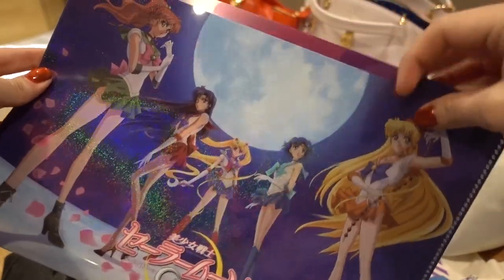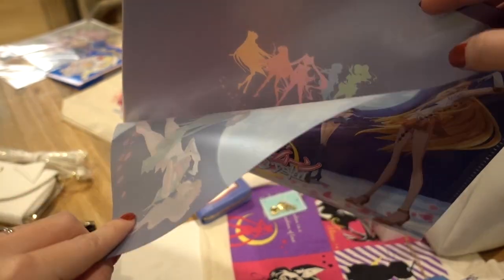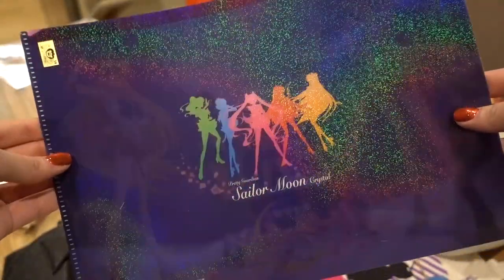Also in Nakano Broadway, I found this great clear file, which I thought would be perfect for tax season, so I'll be able to put all of my tax documents in here and then give them to my tax person.